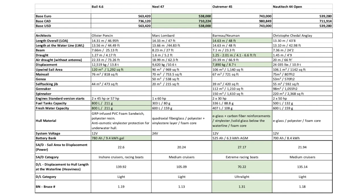Hull material, I would say the Outremer 45 leads the pack with e-glass, carbon fiber reinforcements, vinyl ester coating, solid glass below the waterline, and a foam core. The system voltages, you can have a quick look across there. Now, into the geeky stuff that I'm starting to understand. Sail area to displacement, or the power of the vessel, the Outremer 45 is a solid winner at 27.17, with the next closest, believe it or not, the Bali at 22.6. This puts it into a general category of extreme racing boat.